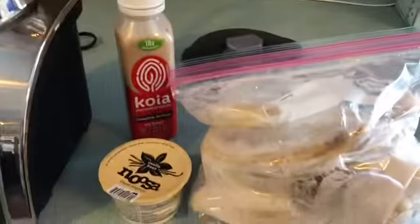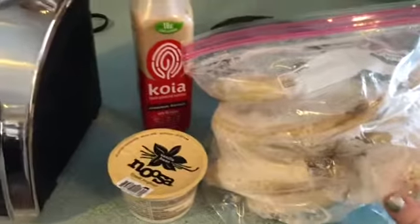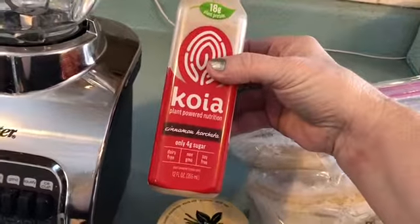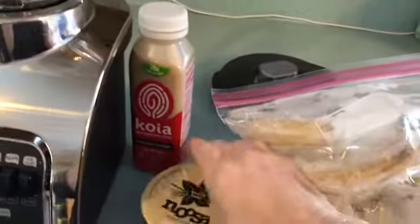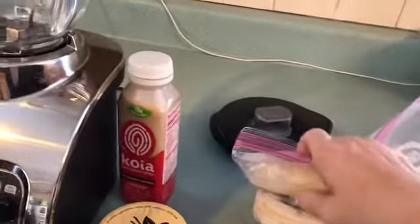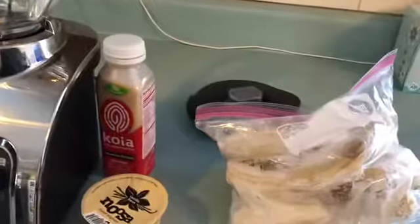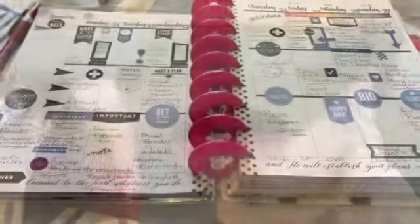Before I start my planner video, I wanted to show you, I leave my blender out on the counter because I have been making smoothies lately, and this is what I'm going to put in my smoothie today. This cinnamon horchata, which is a protein drink, some Noosa vanilla bean yogurt, and then 1 banana. That's what I'm going to put together, and then I will drink it while I do my planner video.